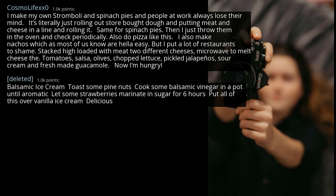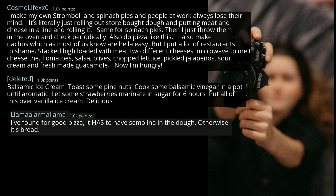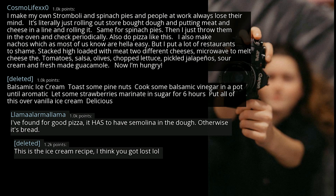Balsamic ice cream. Toast some pine nuts. Cook some balsamic vinegar in a pot until aromatic. Let some strawberries marinate in sugar for 6 hours. Put all of this over vanilla ice cream. Delicious. I've found for good pizza, it has to have semolina in the dough. Otherwise it's bread.